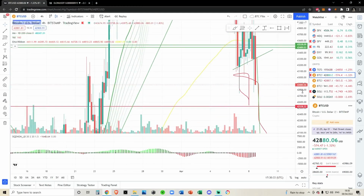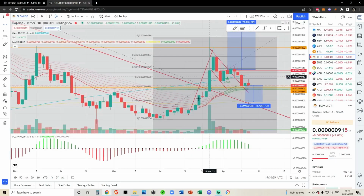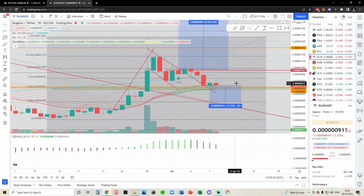I'm not going to be touching DogelonMars until we do at least have a strong push up from these 618s, but I would really be looking to play from a position of strength down here at the 786. So that's all I see for Elon.